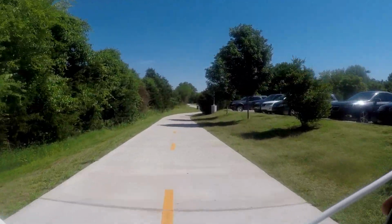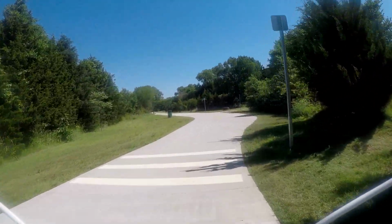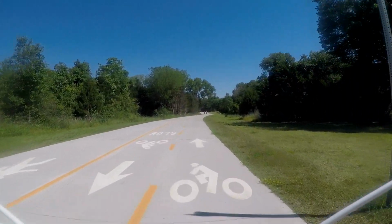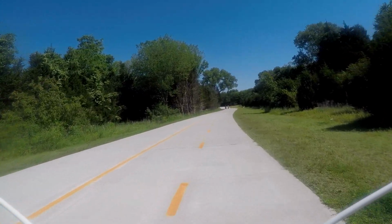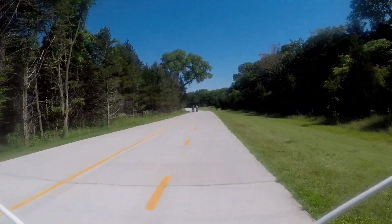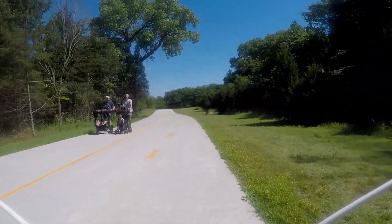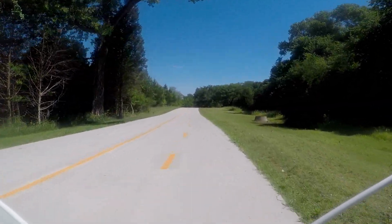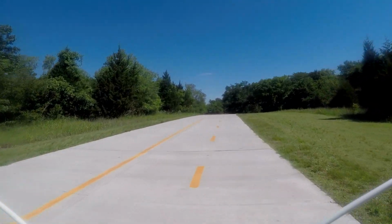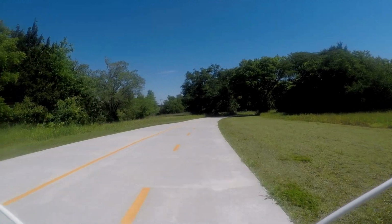There is some roadside art along the way, one that's actually worth the rest of just the beautiful scenery we're talking about. Not many hills on this one. If there are, they're not very challenging, but you can feel them on your legs, just say it that way.